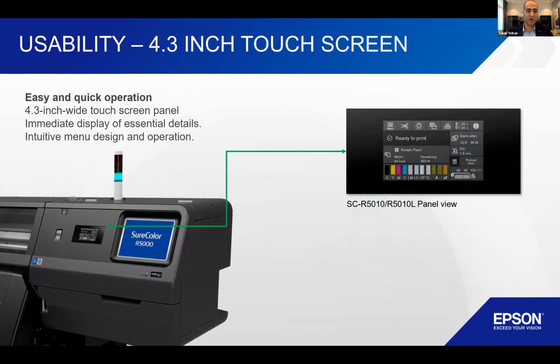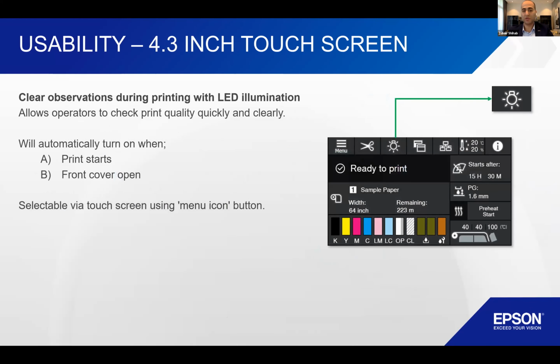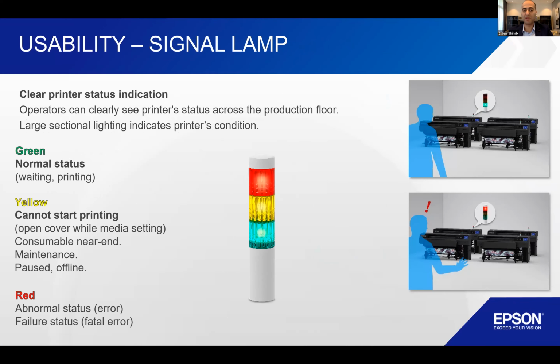This is the design we spoke about, how the touch screen will look. So a lot of features, and even the warning light is very important. We always give you an indication if the machine is in good condition or having any error or any issues.